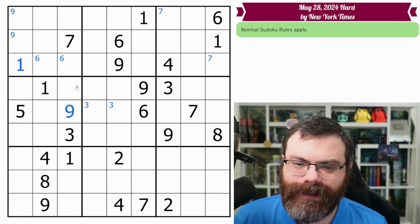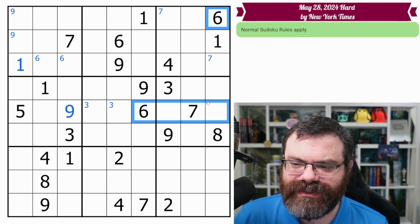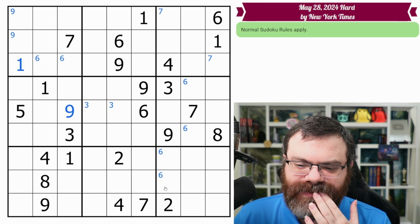Okay. All right, 9, 6. Okay, this 6 looks in, this 6 looks down. That puts a 6 in one of these two. That's going to point down along with this 6, putting a 6 in one of these two.